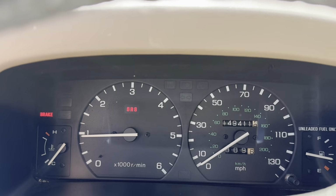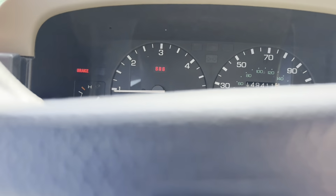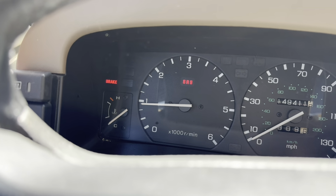So if you're interested in this truck, let me know. It's going to be for sale pretty cheap. So we're just going to let that one slide for now. Let's go check out the D1. I need to get this truck ready for wintergreen and a couple other things.